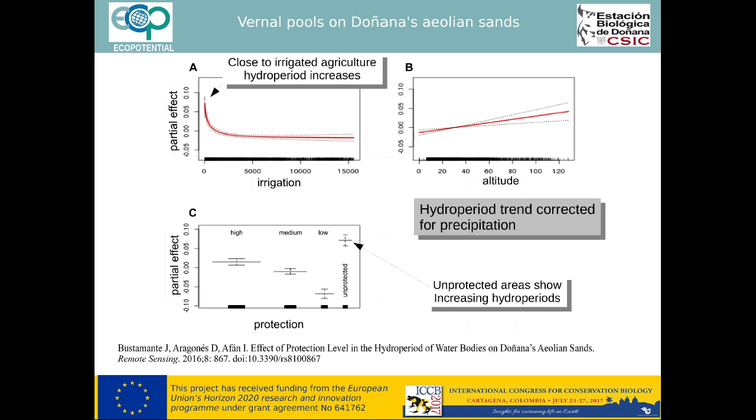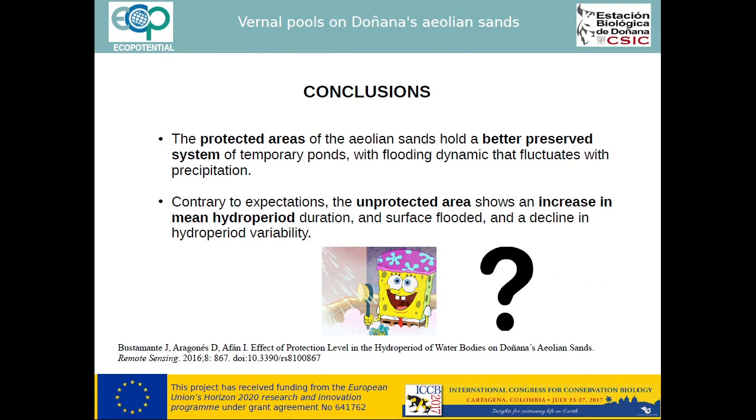Another important factor is that hydroperiod length has not had a trend in the protected area. The highly protected area is the national park, the medium is the natural park. But there has been a decline in the areas of the Biosphere Reserve, and unexpectedly the unprotected area has an increasing trend in hydroperiod duration.